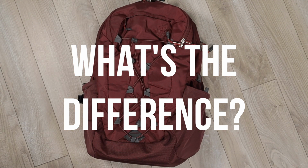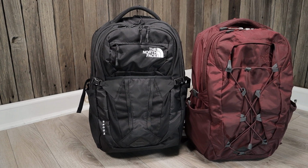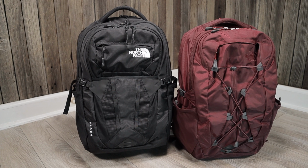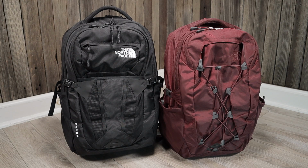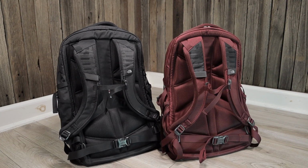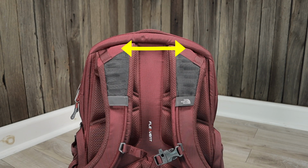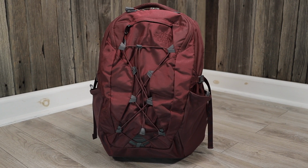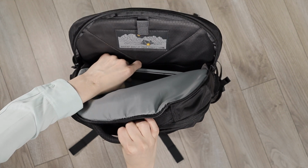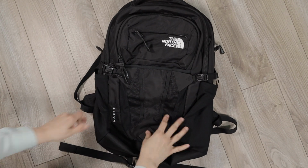Before I begin, I just want to say that I do have the women's versions of the Recon and Borealis in front of me. But trust me when I say that the differences between the men's and the women's versions are minimal. The main difference is in the size of the shoulder straps and back panels. On the men's version, you will have wider shoulder straps to accommodate broader shoulders. In the case of the North Face Borealis, the men's version is also larger by 1 liter. Other than that, both the men's and women's versions have the exact same pockets and compartments.